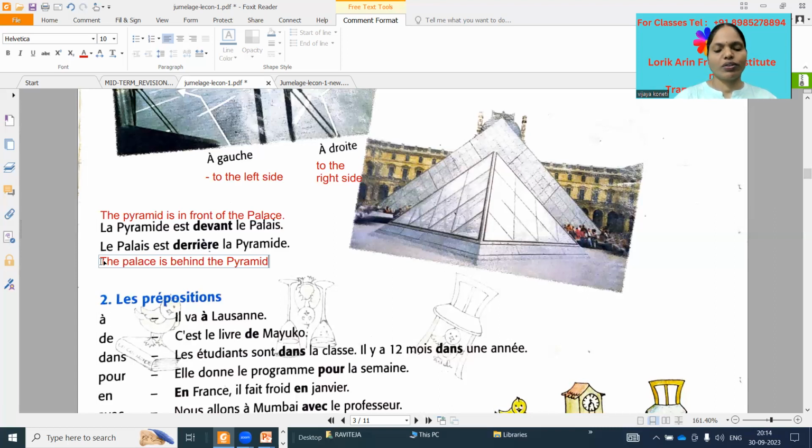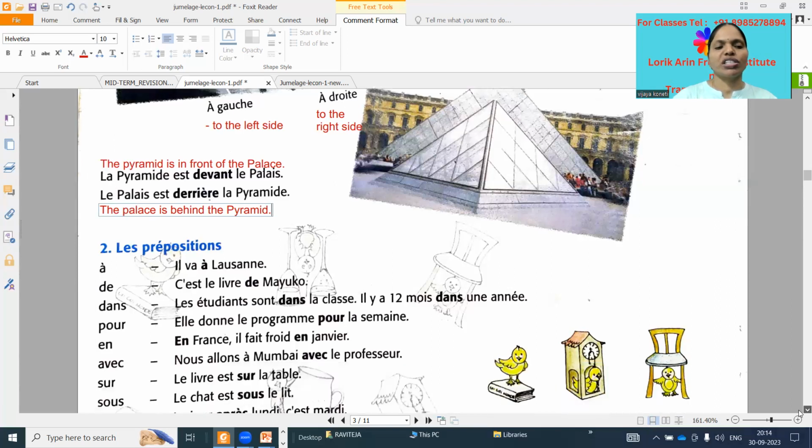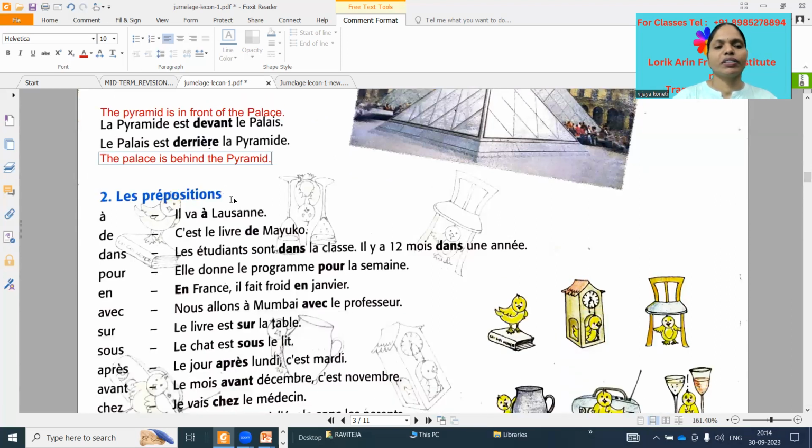D'accord? And next one, les prépositions. Prepositions. And see, à is actually one which also comes under the prepositions. That is showing directions. And à is to, in, at. In the textbook also, write it to, in, at.